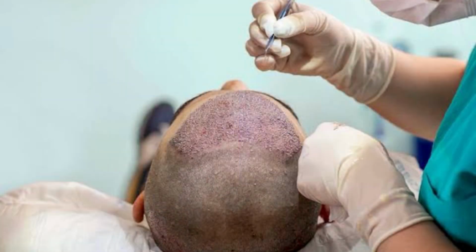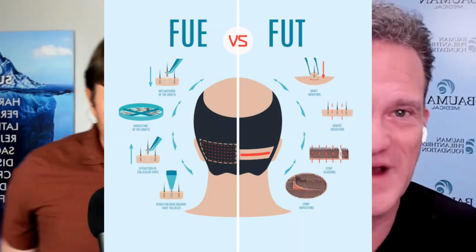Well, Dr. J, that was a really good summary of the history of hair transplants, from plug harvesting way back in the 60s to about the 80s and 90s. And then the strip harvesting, we were all trained on that, the linear excision, which left the long telltale scar. Stitches or staples were used, kind of a painful process.